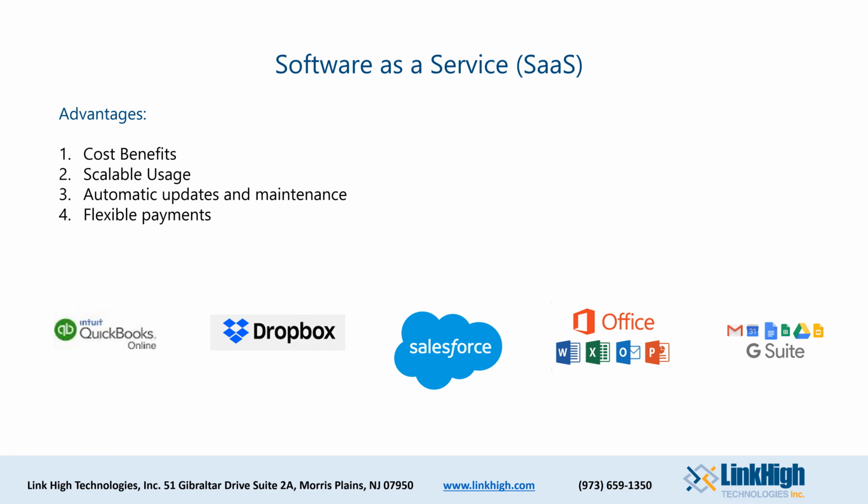And everyone knows what software as a service is. They might not know the term, but if you look, QuickBooks Online. QuickBooks has really gone to that, they want everyone to be on their online platform. Dropbox is one of the old standbys for file storage. Salesforce is the 800-pound gorilla in CRM. They started as a cloud application. There is no desktop on-premise version, and that gives a lot of flexibility.